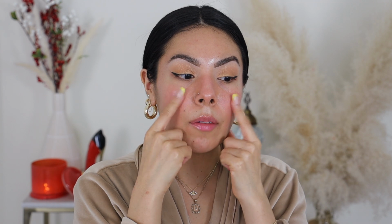Okay guys, so we have these little wings in place, just a half wing. I just went on the outer edge. Same thing on this side. I think this one looks better than this one, but we're not even gonna talk about that.